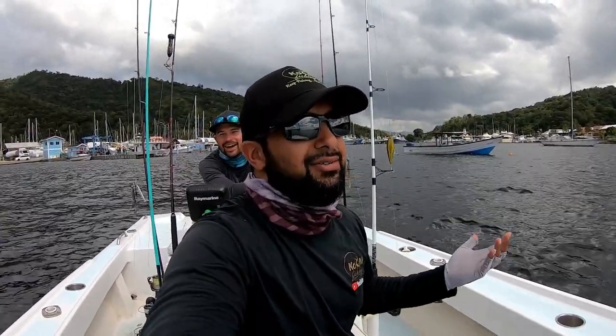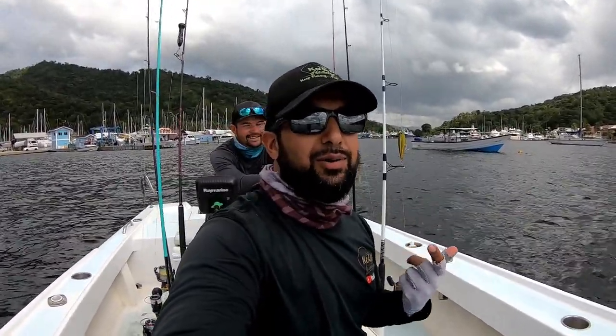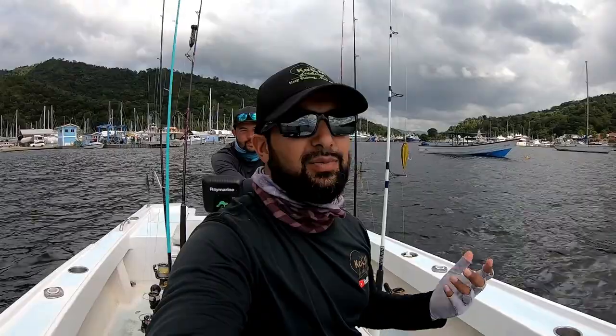But very good. I mean, I let go one jack crevalle. But fired. I must thank Brett for bringing me out. Always appreciate it. Always a fun time out. We caught a lot of fish. Multiple tarpon, multiple karang, but just didn't get the 10 species.